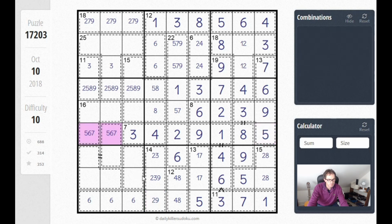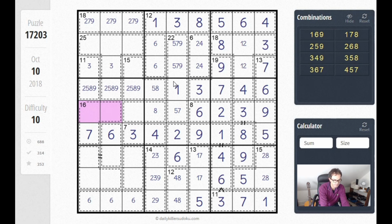This 5 here, we can remove 5 from these two positions. Now if this is a 6, these two cells have to add up to 10. Can't be 1, 9, can't be 2, 8, can't be 3, 7, can't be 4, 6. So this is not a 6, this must be a 7. So these have to add up to 9 now. 1, 8 is possible, and 4, 5 is still possible. So 1, 8, 4, 5 into those positions. That slightly surprises me, but I think it looks right.